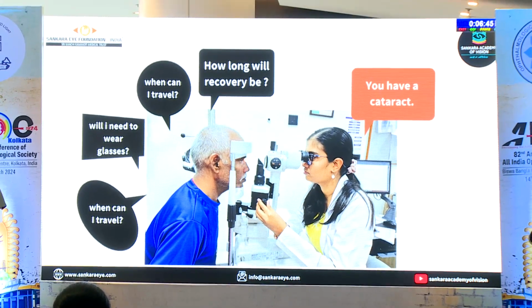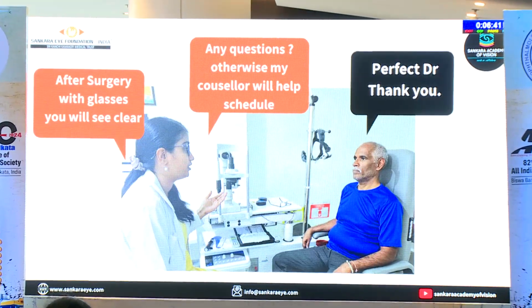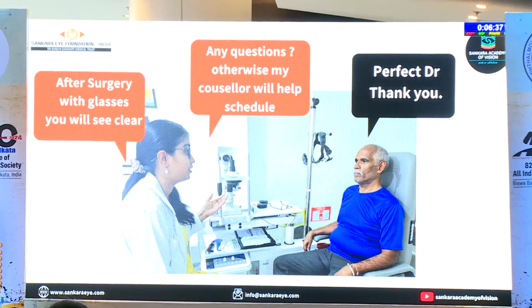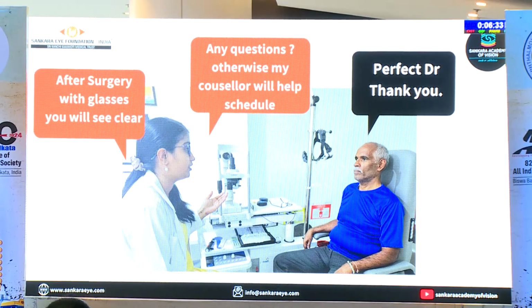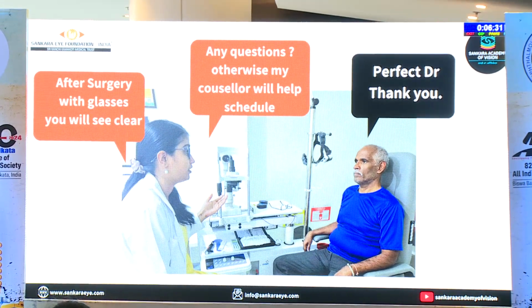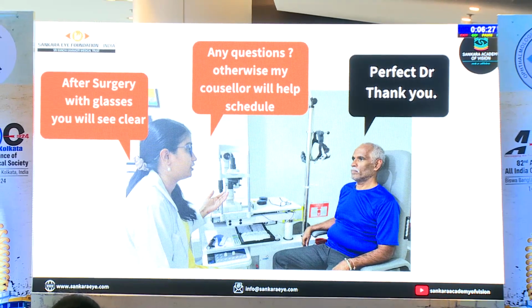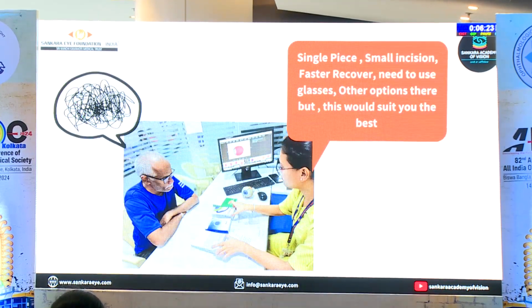Now in his mind, he's got questions of how long is the recovery, when can I travel, do I need to wear glasses, what can I do? So the doctor very clearly, and this happens in almost all our clinics, where we say that after surgery, you will see very clear, don't worry with glasses. Do you have any questions? Otherwise, my counselor will guide you. The patient is overwhelmed because he's been told he has a surgery and he needs to get it done, and he says, perfect doctor, no problem, I've understood everything, and he walks away from the clinic.